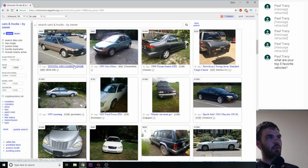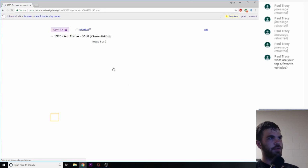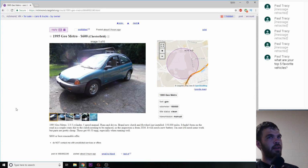We had a couple of these old beater cars, but this one catches my interest the most. 95 Geo Metro. It's got a 1-liter 3-cylinder engine and a 5-speed manual with a brand new clutch. Only 150,000 miles on the whole car. Hasn't been on the road in a couple years because the clutch needed to be replaced, but looks like it's good now. It needs a new battery, which ain't gonna be a real big deal. It says it gets 40 to 50 miles per gallon. He only wants $600, dude.